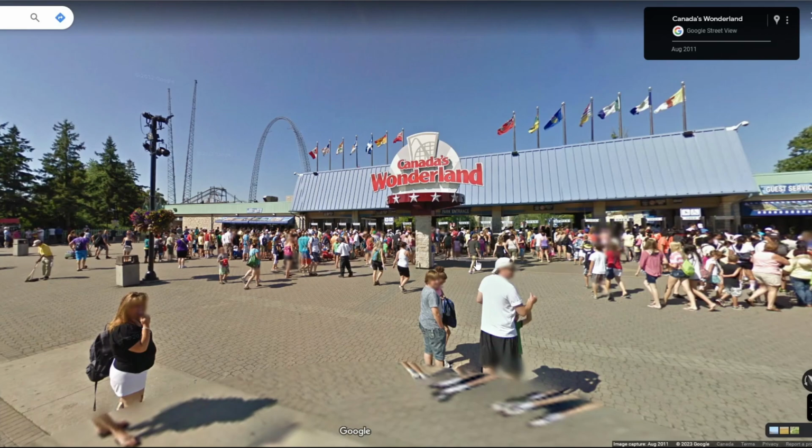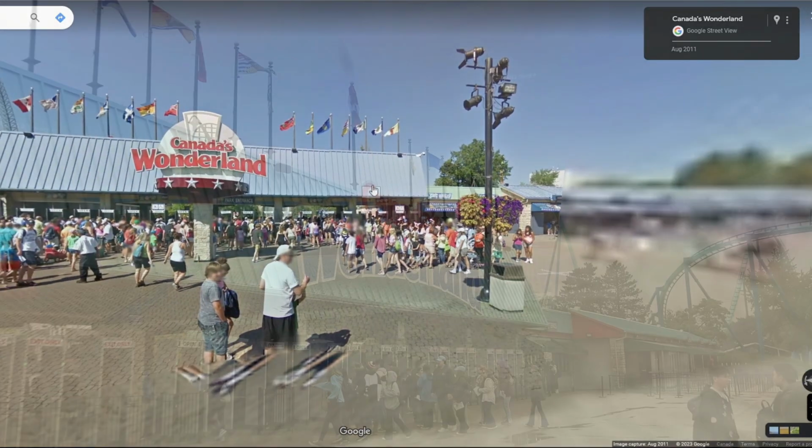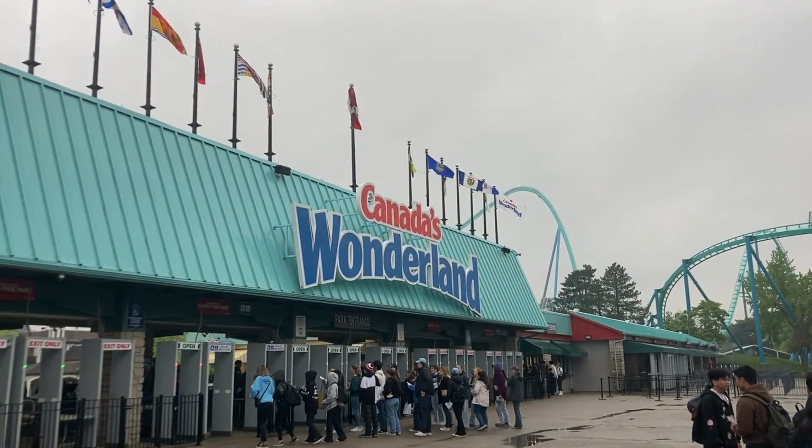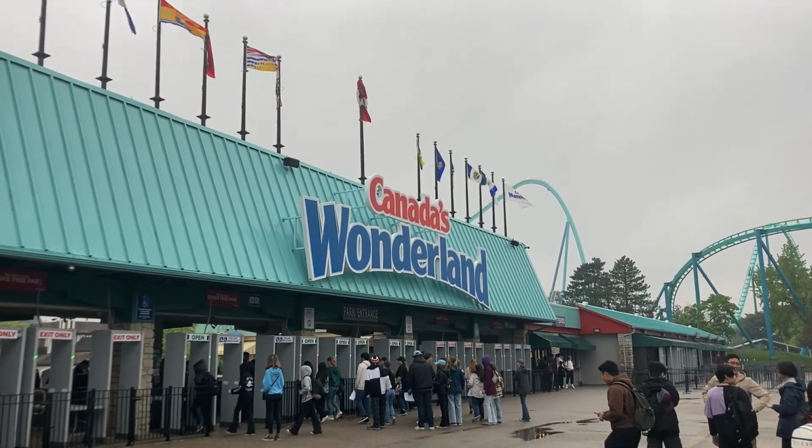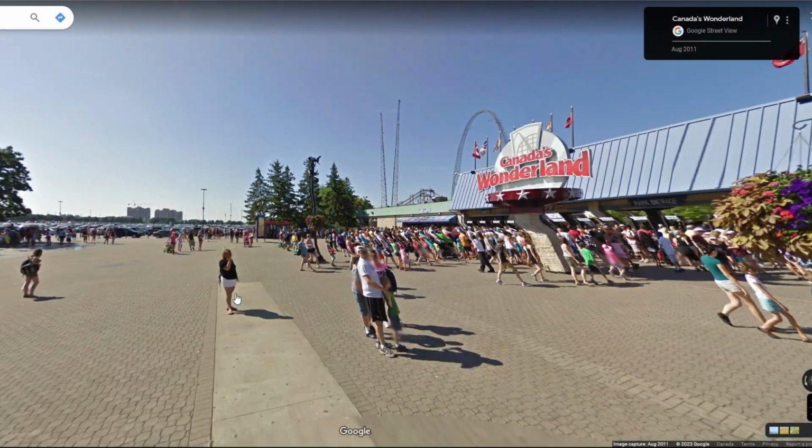As well, another minor change, well it's sort of minor, but the Canada's Wonderland sign has been replaced. Instead of it being this red and white sign on this plinth here, it's on the entrance building on the back, that sort of heavily steeped roof. It's now on there, and it's a lot bigger of a sign.